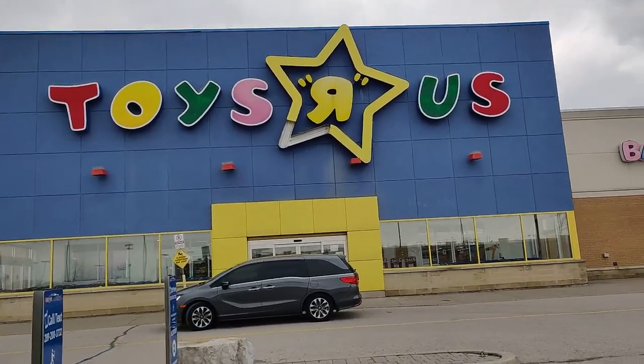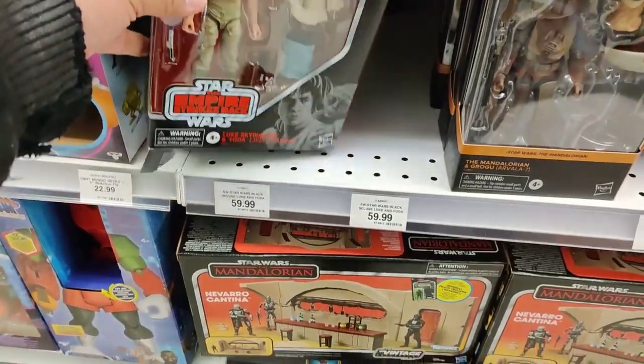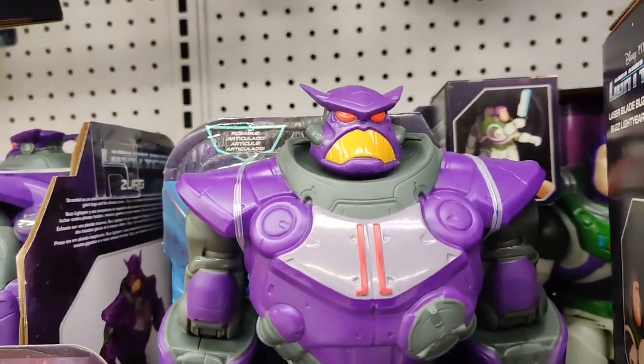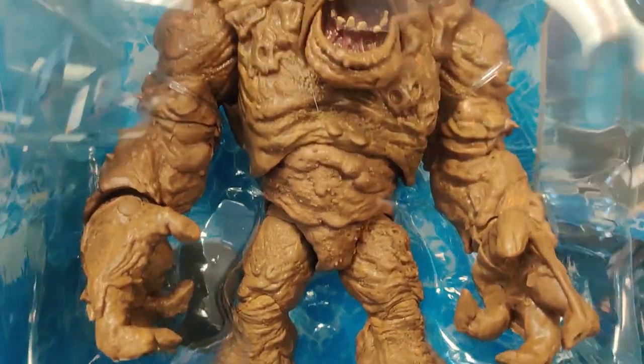All right, let's head into Toys R Us. $42.99. Oh my God, crazy prices. Luke Skywalker is still $59.99 for this broken pack. Oh man, all these peg warmers. Zerg. And somebody stole a coin. Oh, you. Looks like one big giant turd.